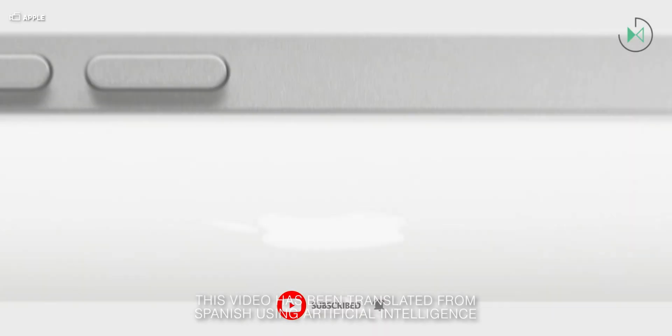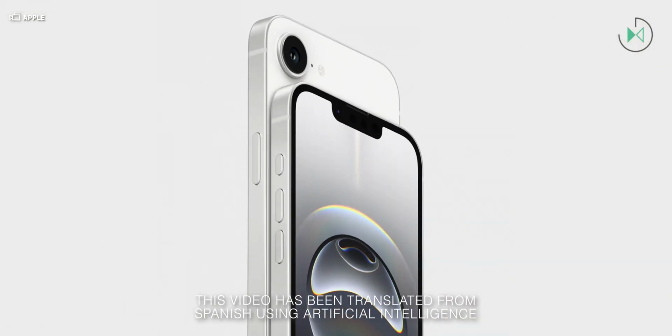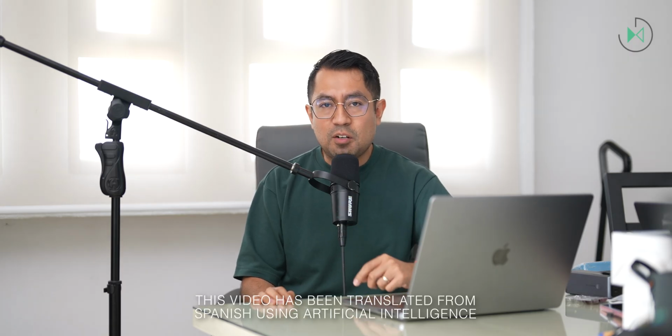Apple has just unveiled the iPhone 16e, and we're going to share with you our first thoughts and first impressions about this device. Let's begin.